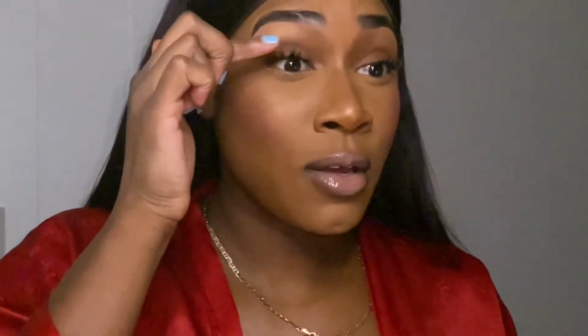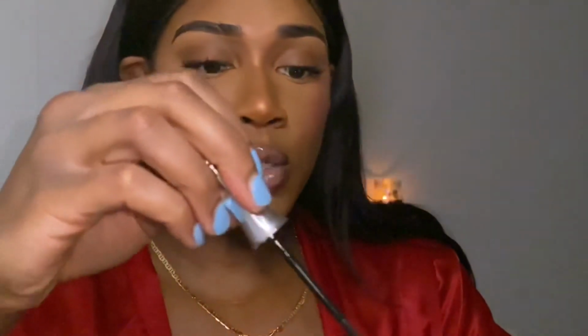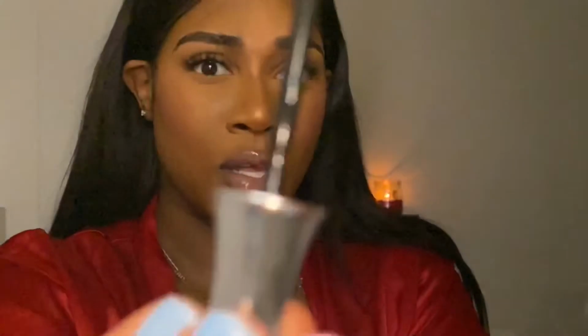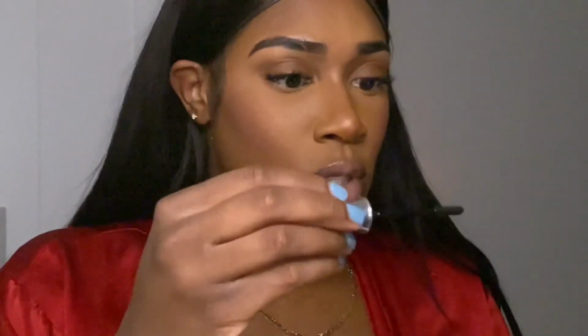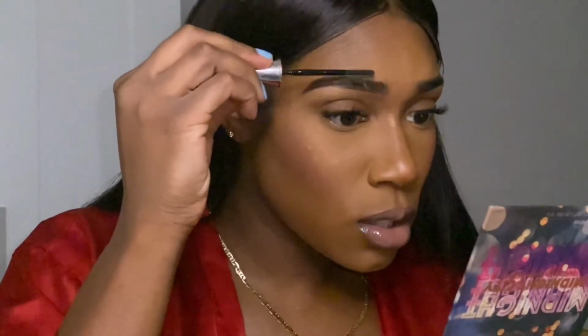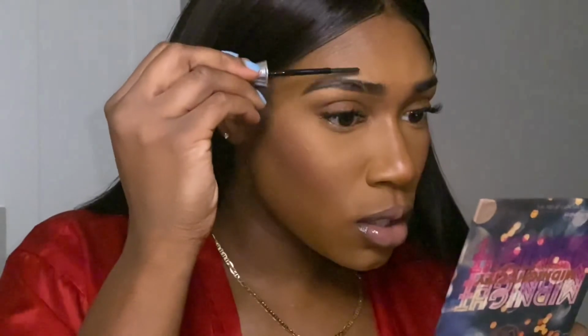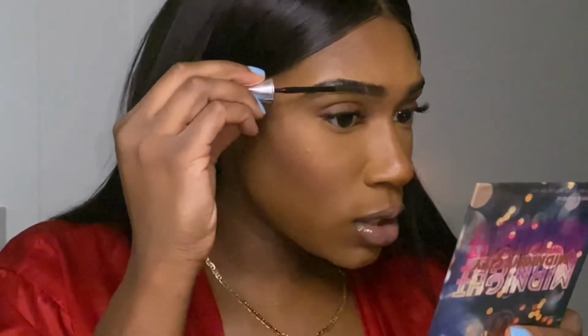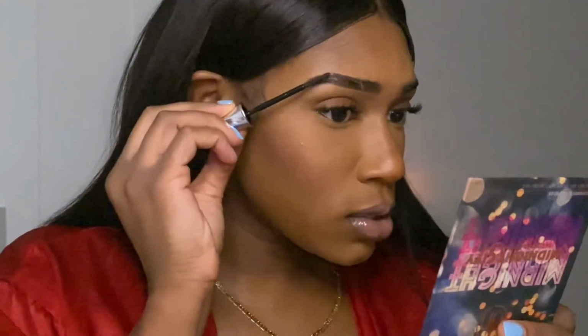Last step that I do for my brows, which I feel like is so important, you guys, because this just gives it the real effect. This is the Benefit 24-Hour Brow Setter. You can use a different product. So here's what it looks like with this brush. We're just gonna do strokes upward. And this is literally setting the brows.